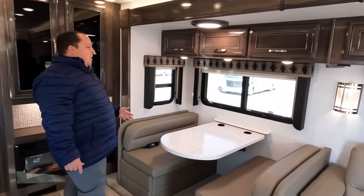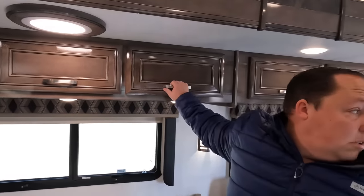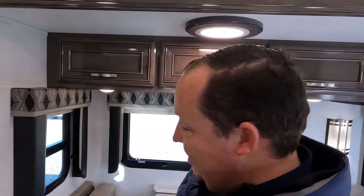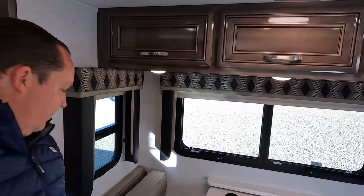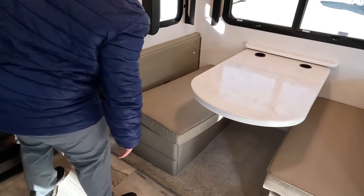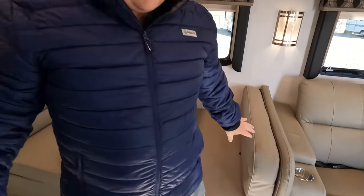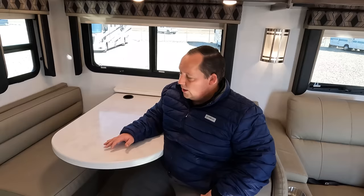And then over here, Andre, is the dinette. Now, Andre, do you know when this unit came in? Just recently. So we're going to check to see if they got the piano hinges. Uh-oh. Nope. Womp, womp. Really? Come on. So Entegra says they are coming out with piano hinges on these because the piece of plywood actually sucks.